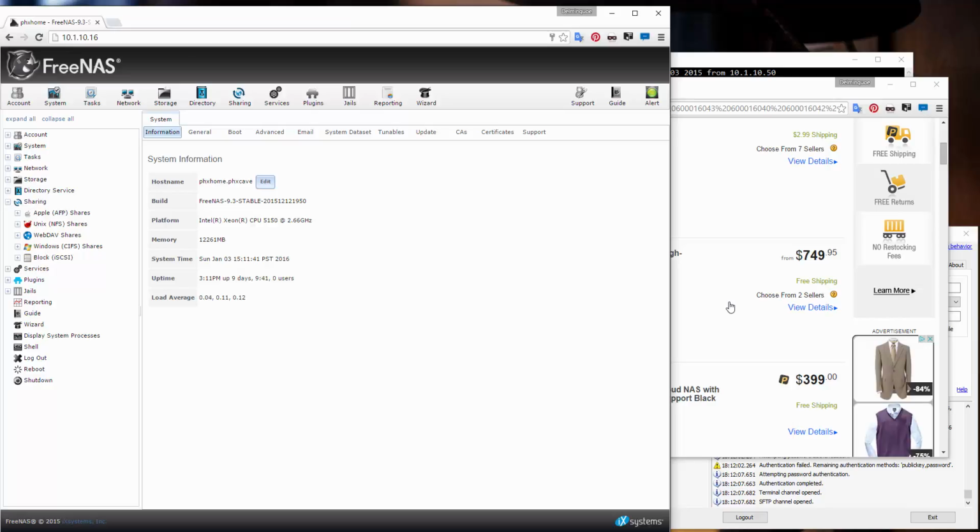Now, the requirements. What do you need to have a FreeNAS system? Well, you need a computer, and you need hard drives. And you also need some type of media to hold the operating system. I will tell you, the system that I currently have running my FreeNAS server on my network is running FreeNAS off of an 8 gig USB stick. It's a small little 8 gig stick. I didn't even need the whole 8 gigs.